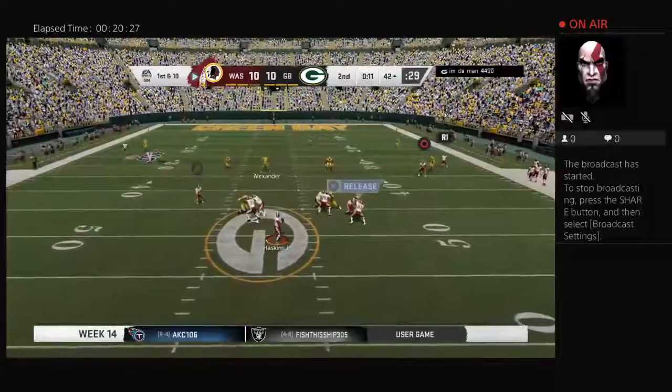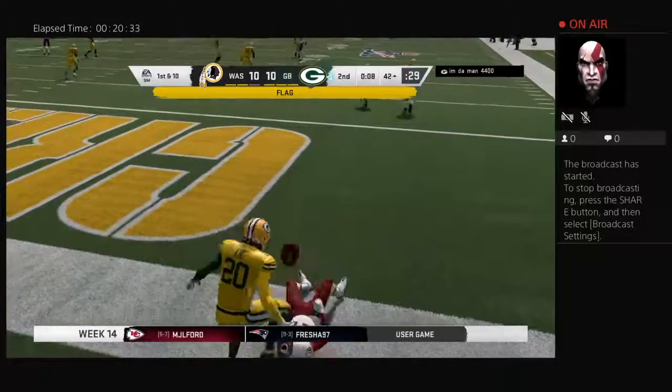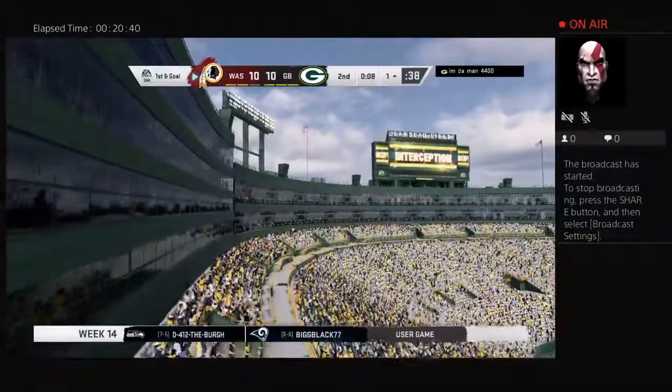Following the turnover, it's Haskins. He's going to let this go. Back of the end zone. And it'll be intercepted. Kevin King with a pick. And his guys have got it back at the closing stages of the first half.